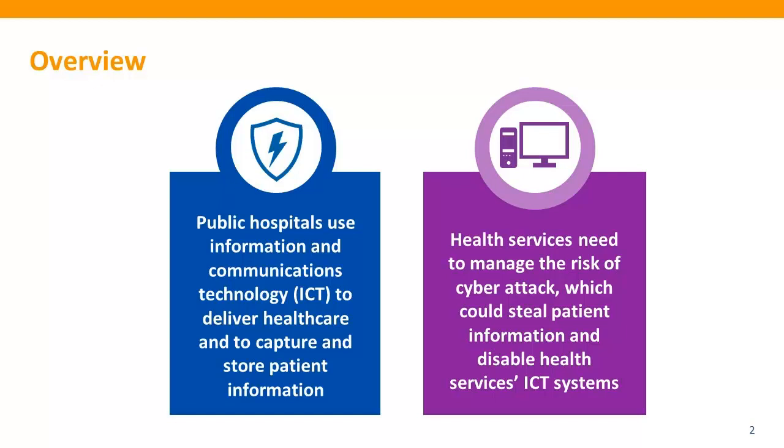However, health services need to manage the risk of a cybersecurity breach, which could steal patient information and disable health services' ICT systems, preventing staff from accessing patient information.